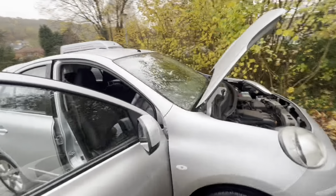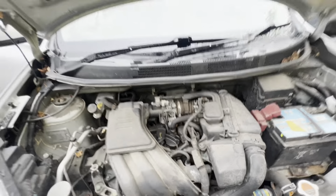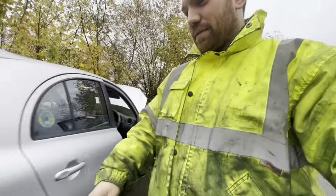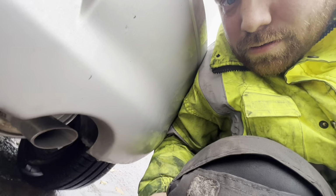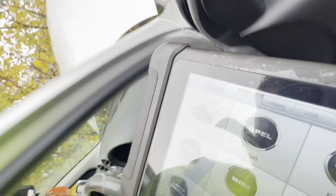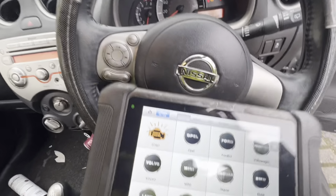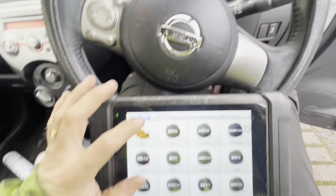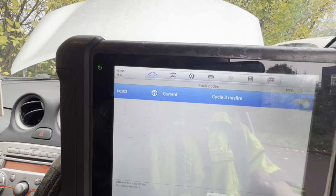Next up, we've got this Nissan Micra. Sounds like a misfire. And if I just take you over to the exhaust, just under here, you can hear it popping. So we are just going to go in with the computer and have a look, see what we can see. We've got the engine light on there as well. Right, so as you can see, we've got a misfire on cylinder 3.